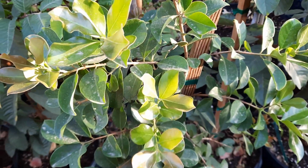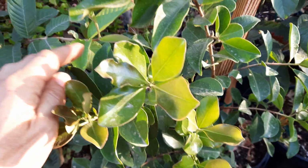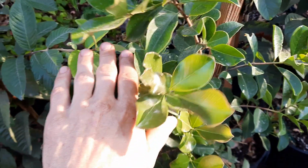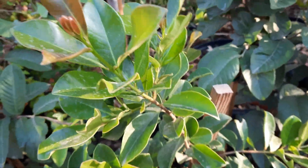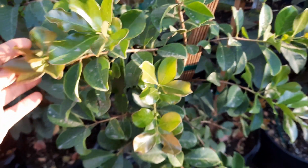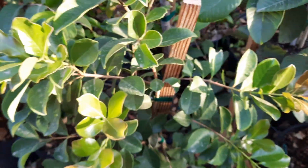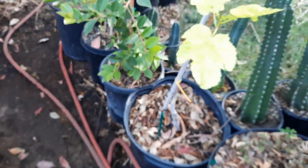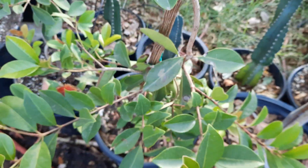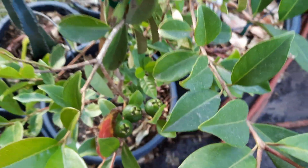And then of course you've got your Cattley guavas, like your strawberry guava and your lemon guavas. And these of course look beautiful all year long. Nice and green, stunning. These look very much like a ficus tree, the strawberries and the lemons. And they are extremely productive, all of these plants.